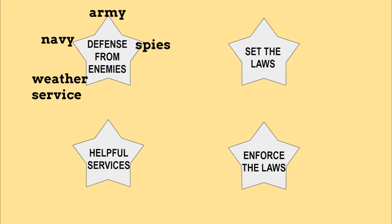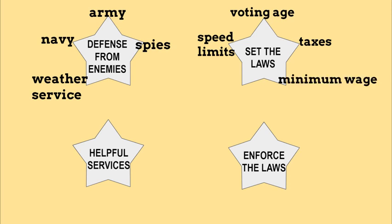Okay, so setting the laws, that would be things like speed limits that get set for the roads. The government might set a voting age or other rules about voting. Taxes is another one. The government can decide what the amount of taxes should be, who gets taxed, that sort of thing. And another money one: is there a minimum amount of money that people should get paid for doing their job? So those are laws that can get set, but there's no point really of having those laws unless you have someone to enforce them. We'll get back to that.